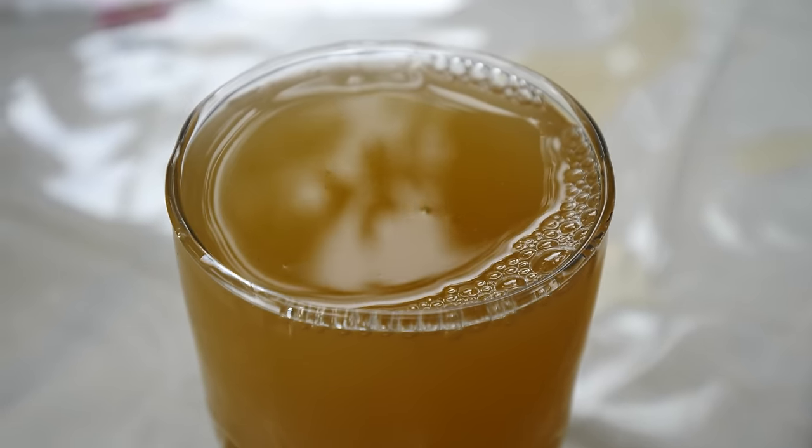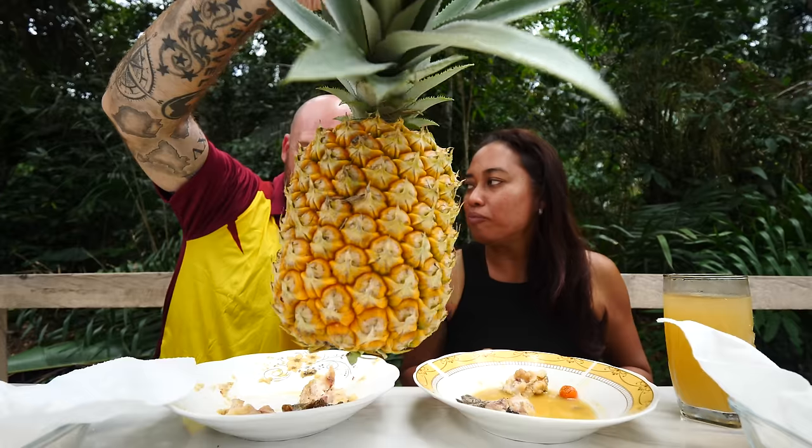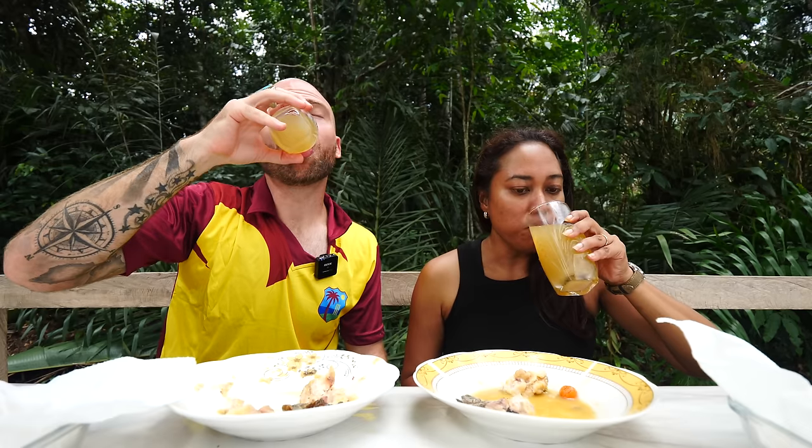The juice. So we have this pineapple right here. Grown right here in Moraikobai. Look at that. Massive pineapple. Man, that thing looks so juicy. Cheers. Oh, wow. So fresh. Very refreshing, not too sweet. Not too sweet. Yeah, perfect. That's when you know it's fake.